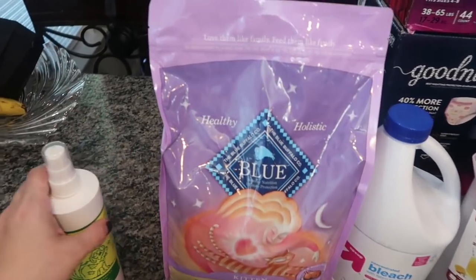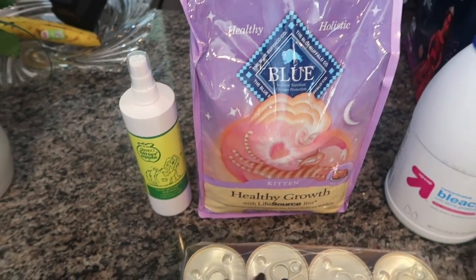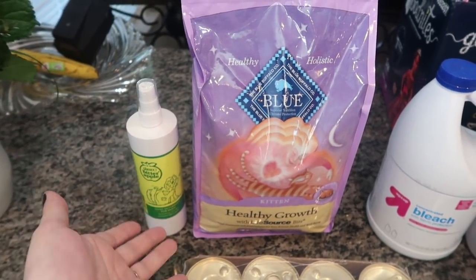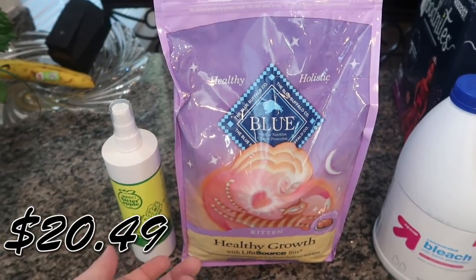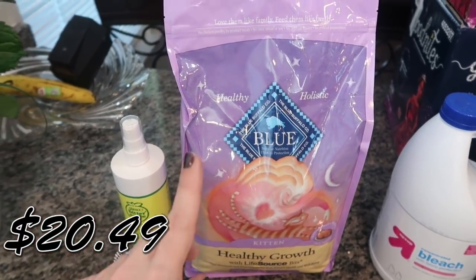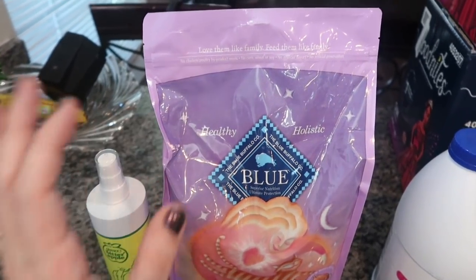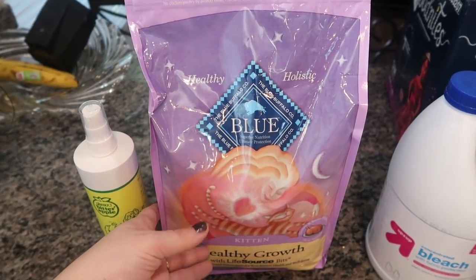So I was buying the Blue Buffalo from Target, and you guys told me to check on Chewy, and this was the same price for an extra 2 pounds of food, which for him, as little as he is, you know, he's still a baby. He's almost 5 months old, but he's still a baby, and for what he eats, 2 pounds lasts us a long time. So to pay the same price for an extra 2 pounds, I thought was great.